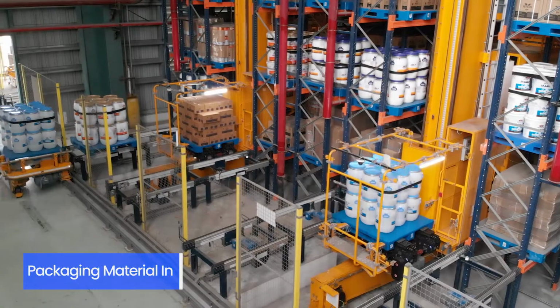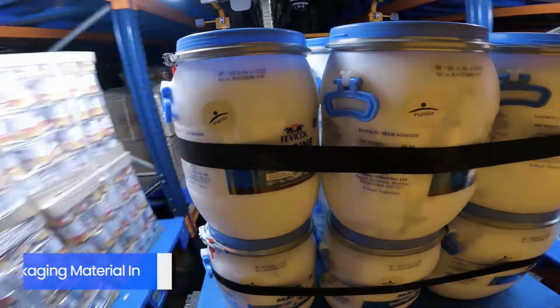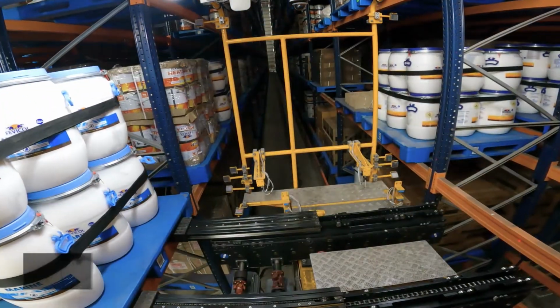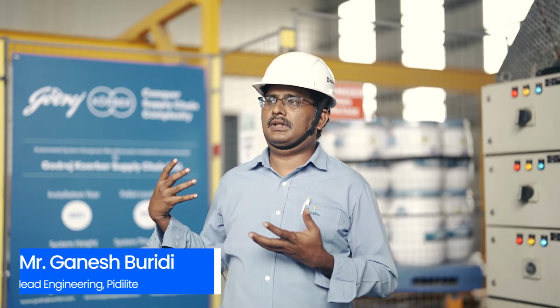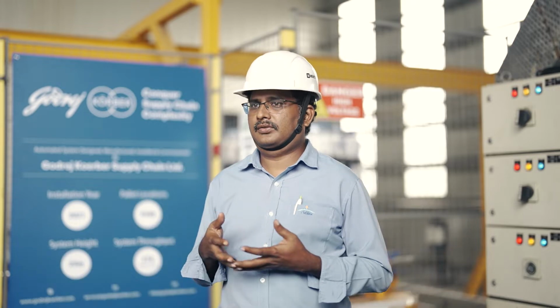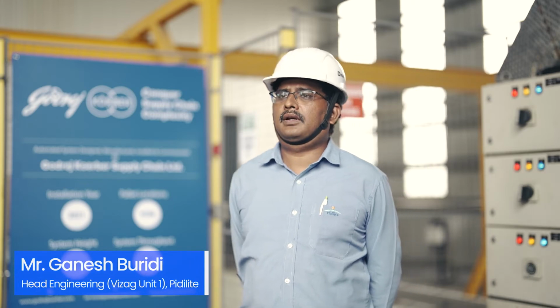This one-of-its-kind, fully automated warehouse controls the location of storage and retrieval by WMS and SAP. This warehouse is integrated to the plant SAP and also to the end of the line palletizers. The ASRS system has the capability to meet our requirements for the next 5 years.